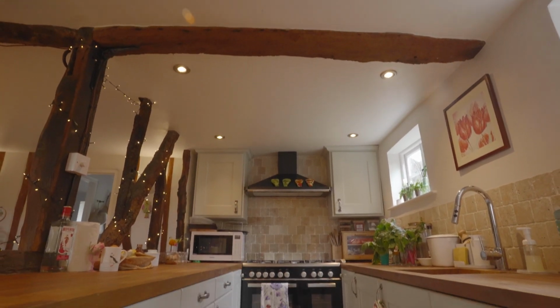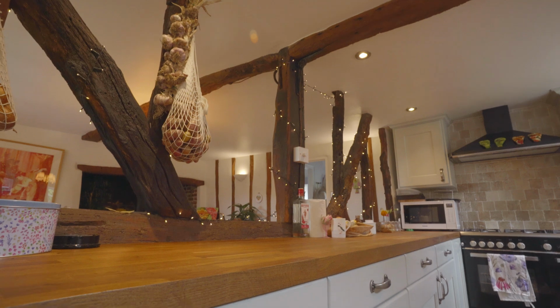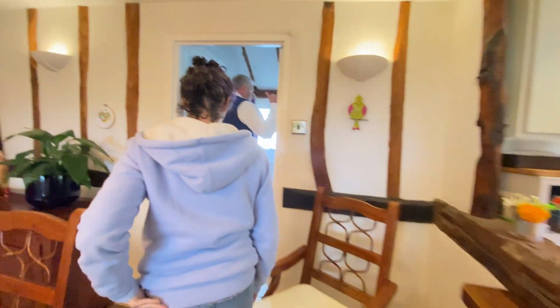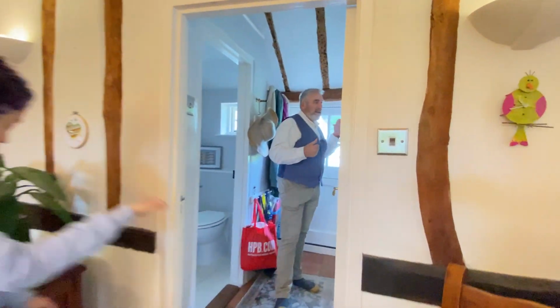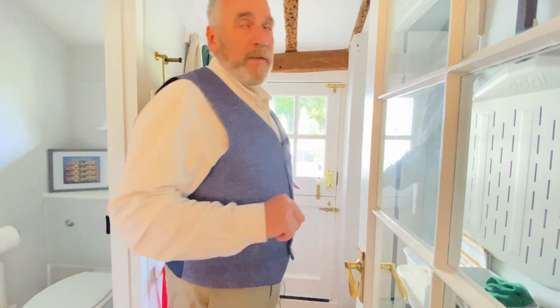But I think it works well in terms of modern living. That works better. We come through here. We're going to go back around the other way, but this just goes out to the back, a little utility room and a WC here. But it's fun to have the half door. I love that stable door. Always have loved the stable door.